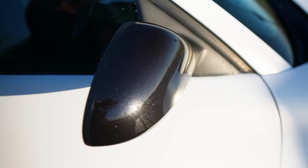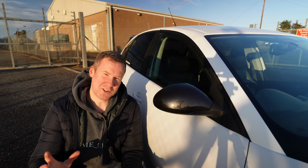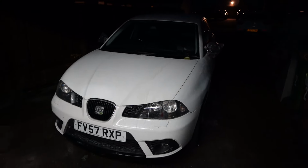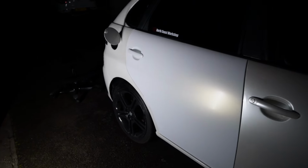And I think they look pretty good. So once that was done, I went inside to organise dinner for the evening and then came back out in the pitch dark to clay bar the whole car. Now the bodywork needs to be free of any contamination before vinyl is placed on top of it. Oh, and there's the test piece of vinyl on the rear door, as I wanted to check the colour was right for the car before I bought the rest of it.